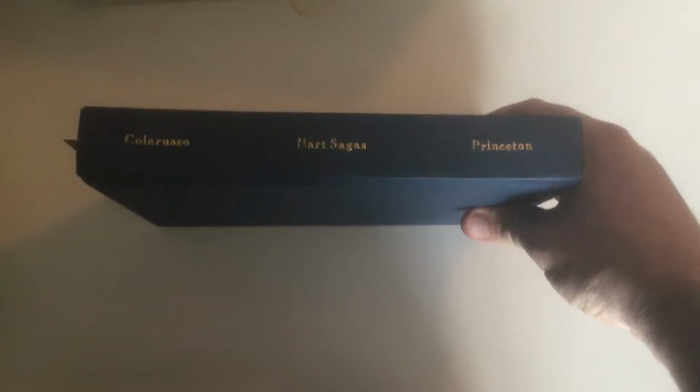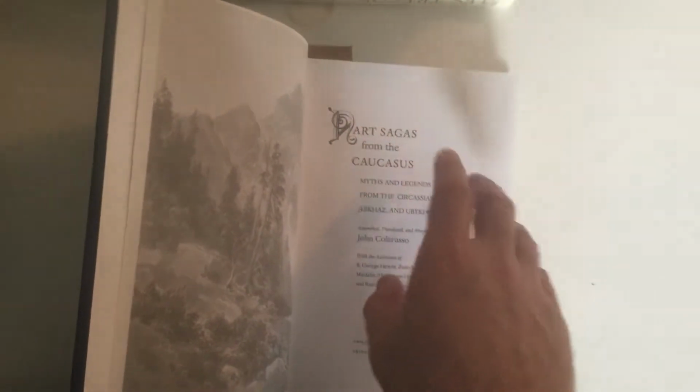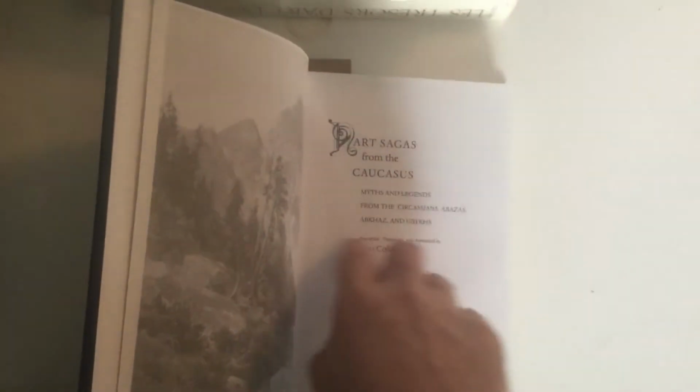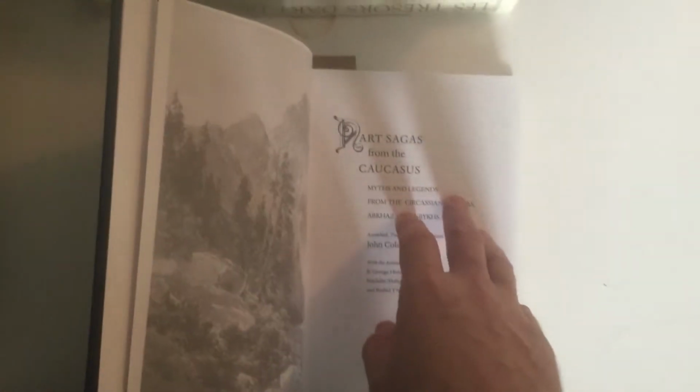Anyway, this one is freaking fantastic. It's The Nart Sagas, by, what's his first name? John? Nart Sagas from the Caucasus by John Colarusso. There are several editions of this book, and there are sagas not just by Circassians, Abazas, Abkhaz, and Ubykhs, but some other native cultures from that area, from the Caucasus, that you can get, and I just recommend this one. It's by Princeton University Press, and it's great.